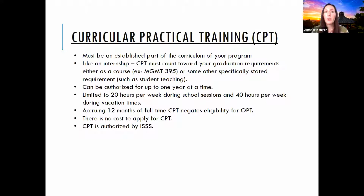So just quickly, curricular practical training has to be an established part of the curriculum of your program. So that's generally some kind of an internship. For most majors, that ends up being course number 395. So we need to be able to tell the government that that is something that you're required to do, or that you're getting credit for towards graduation. It can be authorized for up to 1 year, but we generally recommend that students use that very cautiously, because 1 year of full-time CPT actually takes away your ability to apply for OPT. It uses up all of your eligibility for OPT. So we typically advise students to do either part-time CPT or to not use a full year.